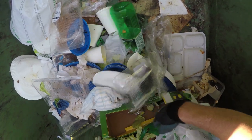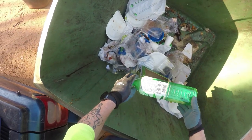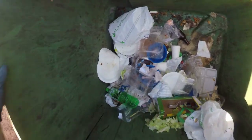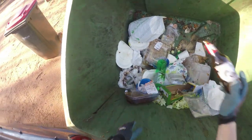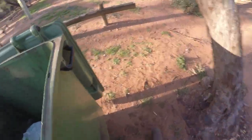That's got no label on it. That one there, does it go? It says recycle, but no tin or centre. What a bugger. Alright, we're going to use it. Grab that one. Oh, they took the goddamn label off it. That's a bugger. Pushing back. Go to another one.